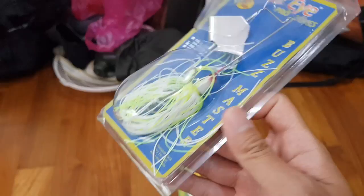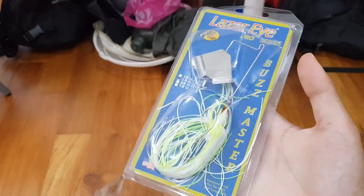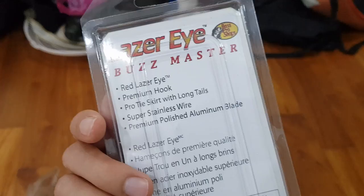Anyway, moving on. I got this buzz bait, the Laser Eye Pro Series Bass Pro Shops buzz bait in the quarter ounce. It comes with a trailer hook already attached to the main hook. So that's nice. It's a pretty big buzz bait, as you can see, compared to my hand. And I've got huge hands, the hugest hands, I tell you.